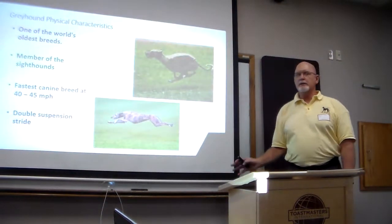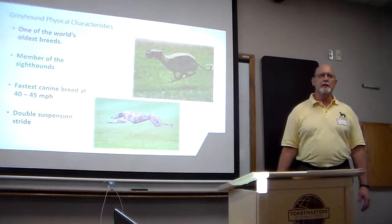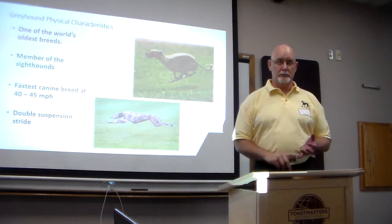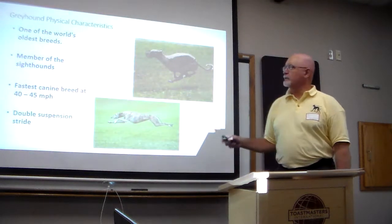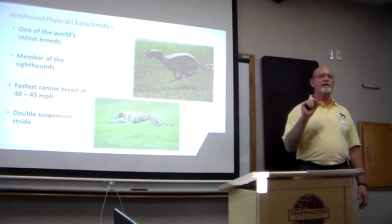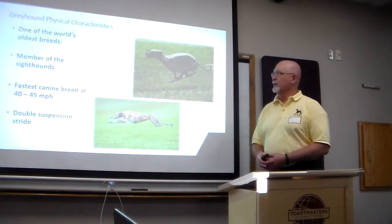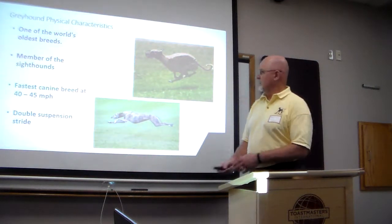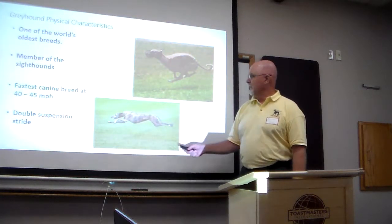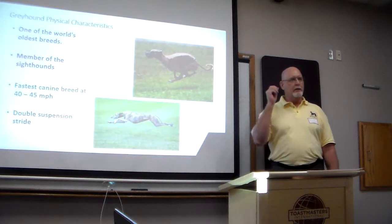The first thing I want to tell you about the Greyhound is it's one of the world's oldest breeds. They have been seen in ancient Egyptian artifacts, so they are very old. What's also important is that their physical characteristics have changed very little throughout the millennia: the long nose, the very deep chest, obviously really long legs, small waist, and the ears.